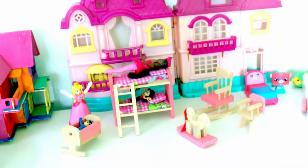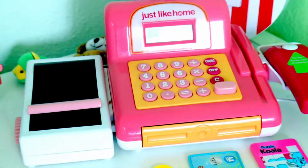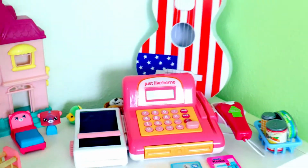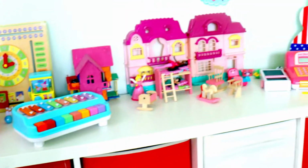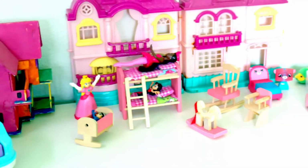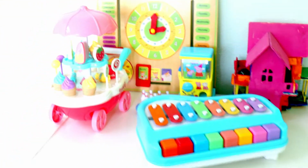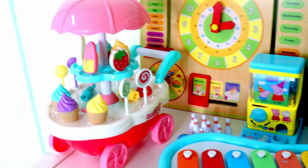So there's a cashier. This is my cashier. There's a guitar behind. And the things that you buy. So this all is a part of my collection, and the one before this was a part of my brother's collection. Let's start.